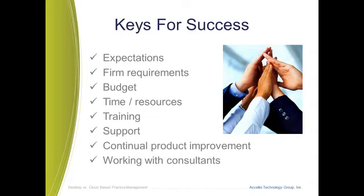Next up, with firm requirements, I stress to decision makers, check in with your staff, making sure everyone is on the same page. If Sue down the hall lives and breathes and works perfect and absolutely has to have it, but my new solution isn't going to work with it, we're headed for trouble.